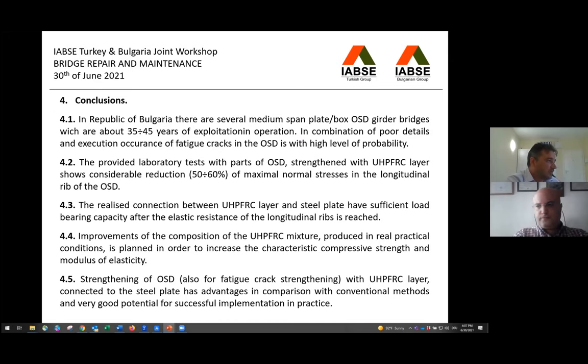Before I go to the conclusion and to the end of this presentation, I have to say that of course, the results that we get for the unstrengthened specimens were without any pavement, which is more adverse than the real condition of the bridge, because pavement is anyhow reducing the stresses a bit, but still the strengthening procedure shows very good results.